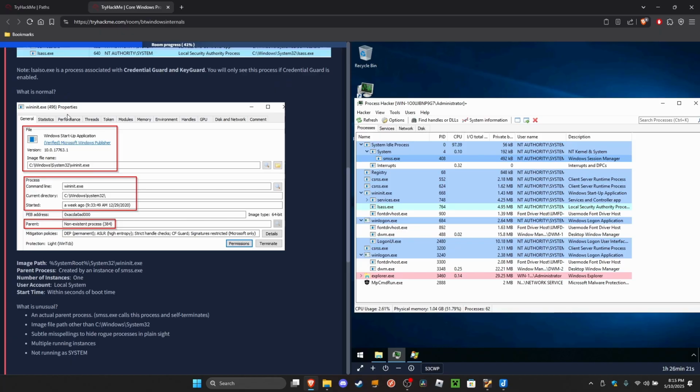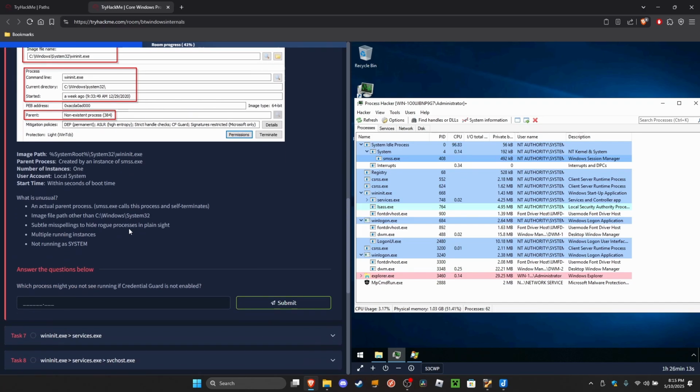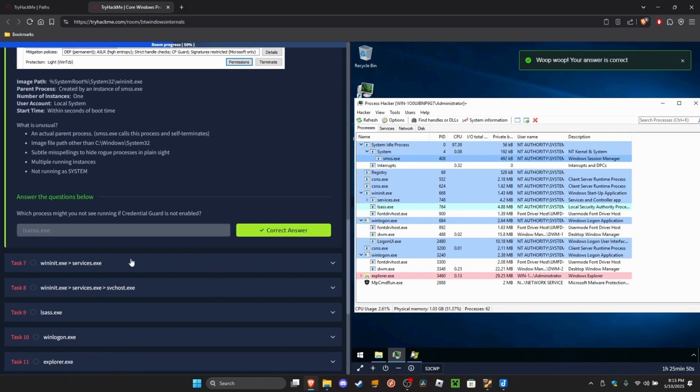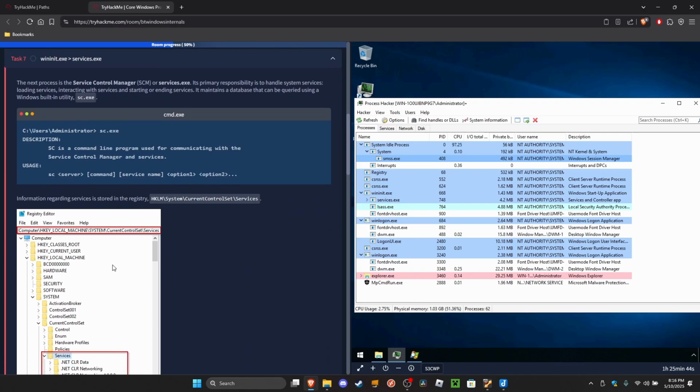So what is normal? You can see that the file path is verified. Here you can see the image location, the command line, started, and no parent process. What is unusual is if it has an actual parent process that calls this process and self-terminates, an image file path other than System32, misspellings, multiple running instances, and if it's not running as system. I think that's how you pronounce it. This is what actually runs with Credential Guard, but because LSASS is more of your authority, if it's not there, then it's not a good thing.